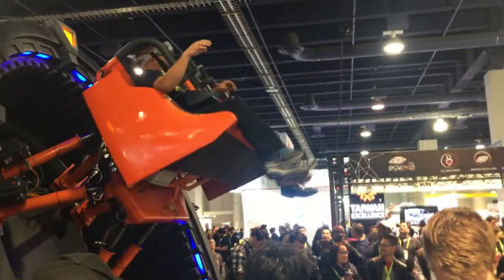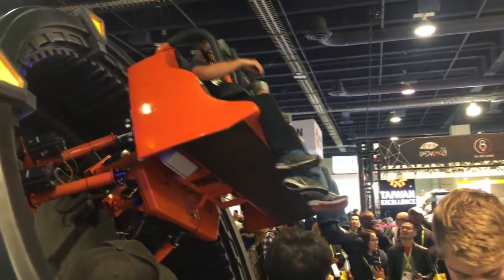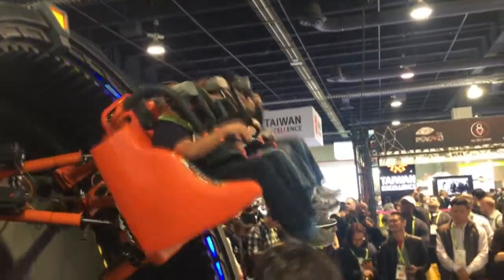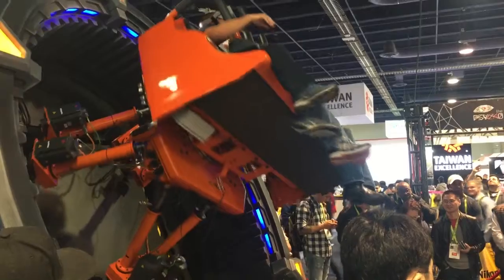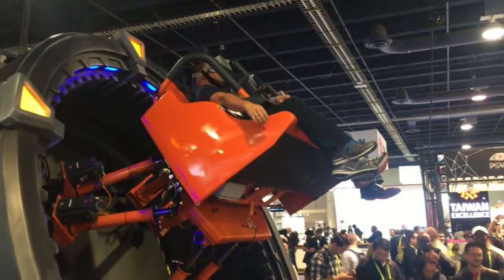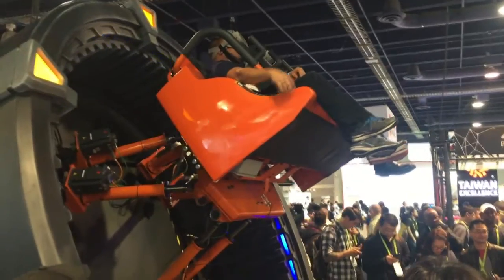First off, we're going to start with DOF Robotics. They had a VR simulator there. It was like a full motion, full crazy roller coaster simulator. And I guess they're in 40 countries around the world. And they've got product in New York City and LA, so if that's something that you want to go try out, you can check it out.